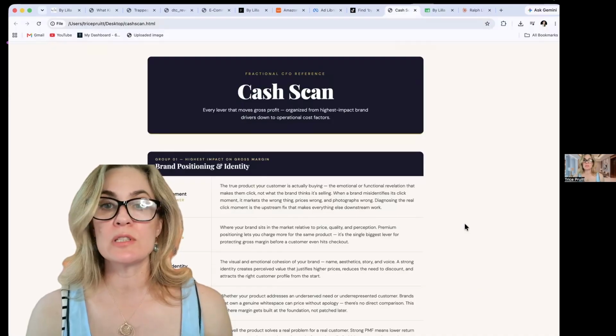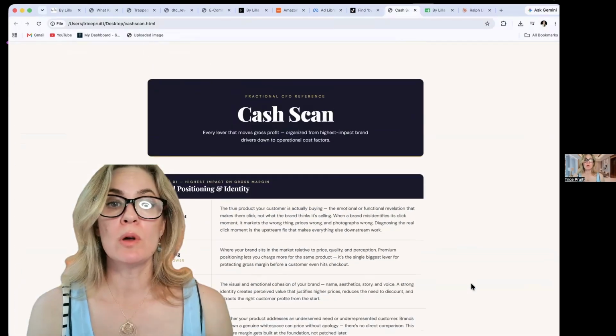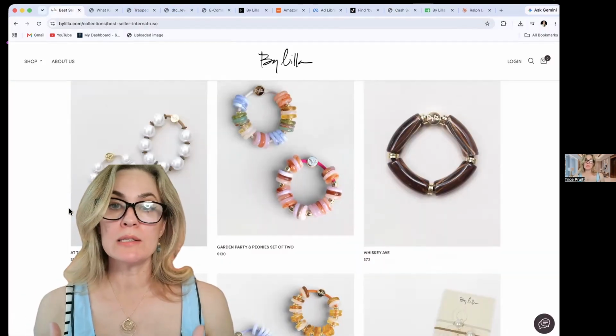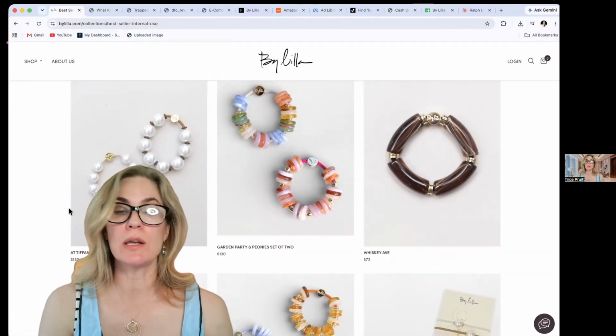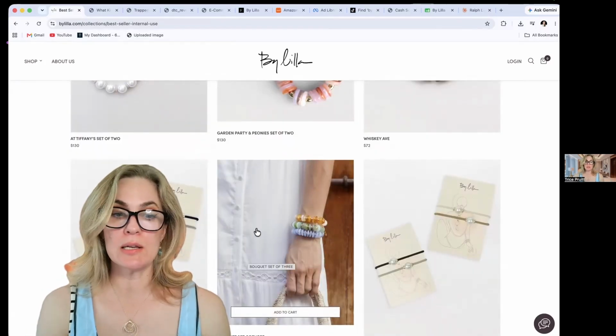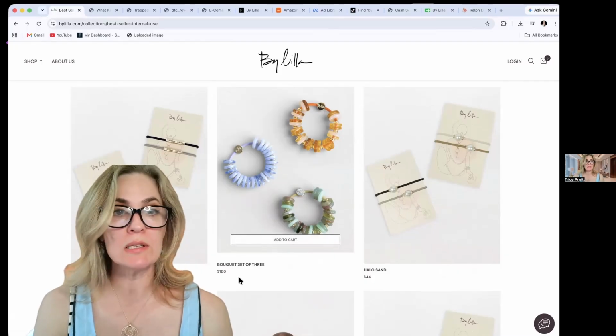There's a whole bunch of metrics that affect gross profit. Here's a few of them. If you want this, let me know in the comments below. But you just start going and looking. I know mine's in inventory, so I go look. Is it a pricing problem? These are beautiful hair ties that also double as bracelets, and they're a premium pricing, so pricing's not the problem.